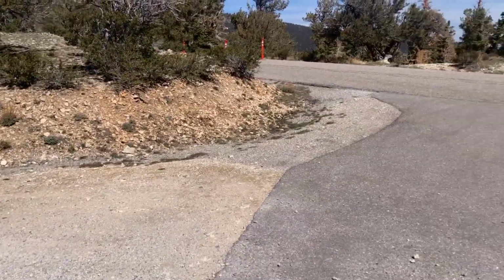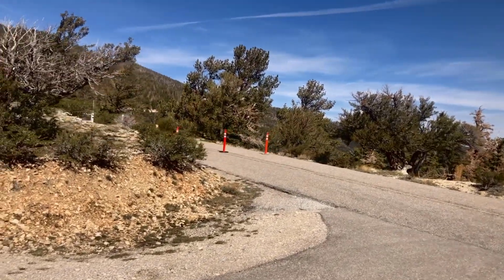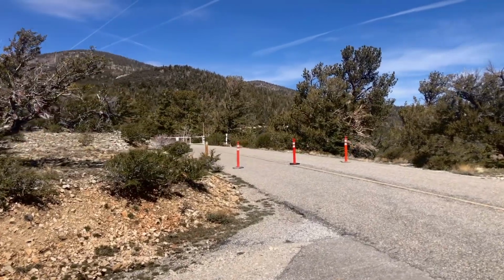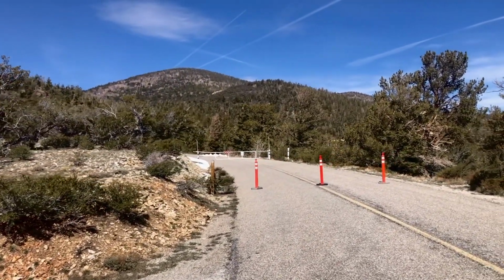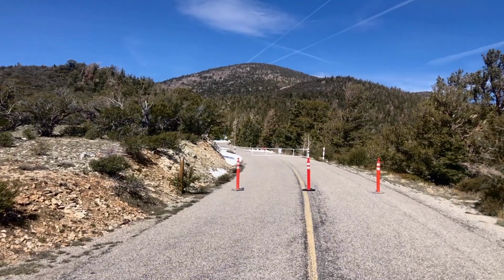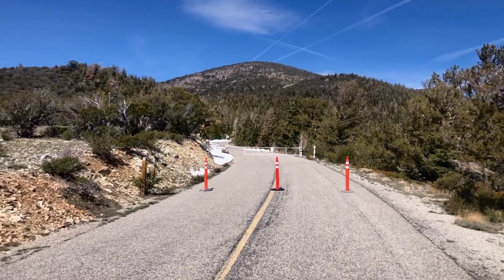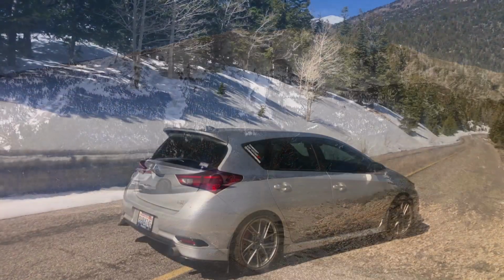The road is right around the corner here, and it is closed after this point. They haven't opened it up any further. Too bad. But there's too much snow up beyond here, they said. And even though the road, oh yeah, there's a little snow on the road even right there, but imagine it gets worse quickly. So, beautiful shot though.